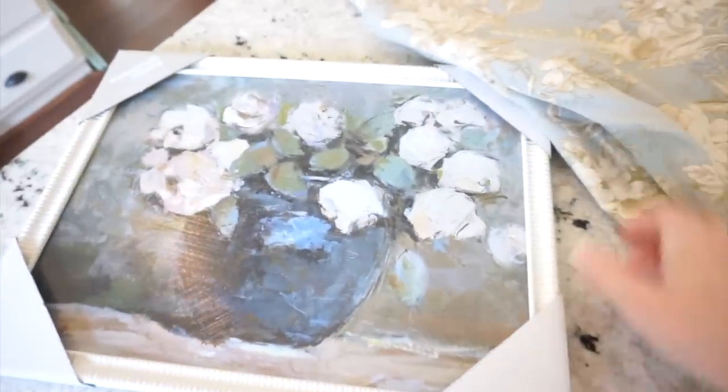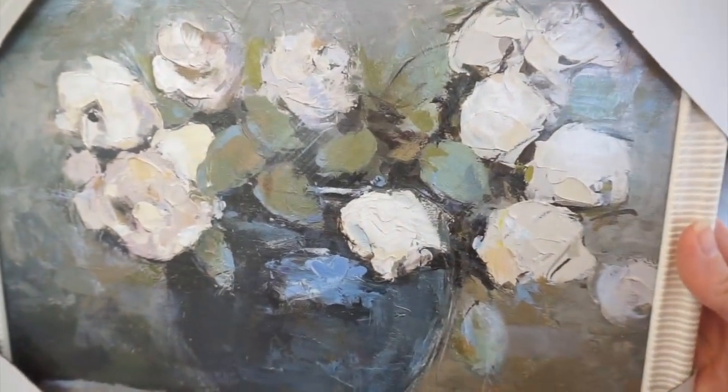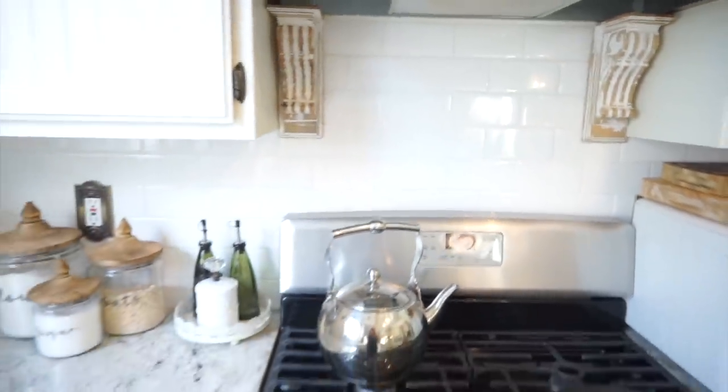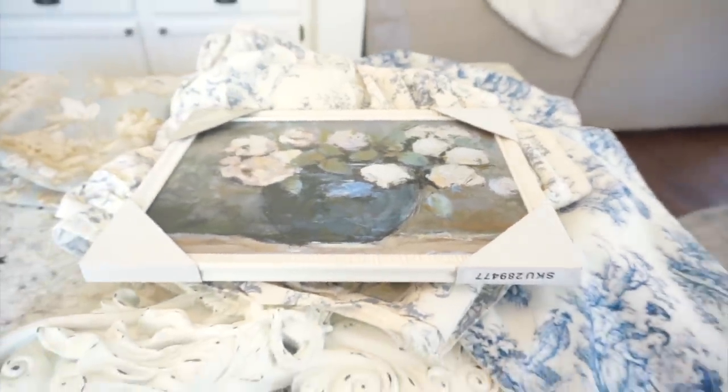And then this is what I found at Kirkland's the other day. I thought this print was really pretty. I love the white flowers and that blue vase. And I thought it would look really good right here. So, again, I'm just showing you everything that I have that I found that was blue, and I'm just going to kind of subtly add things in and see where I want to place everything.